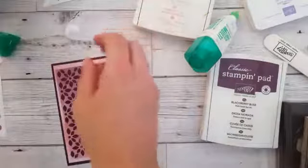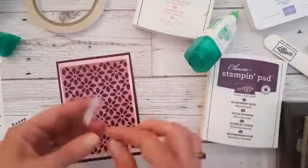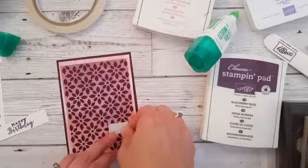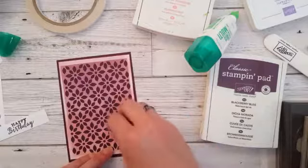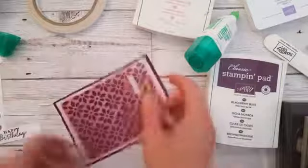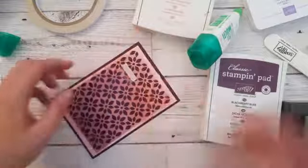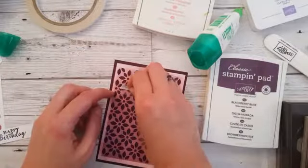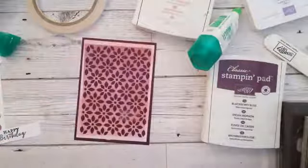Right, let's bring back our sentiment. So yes, I want to lay down a little bit of double-sided tape here. You'll see why in just a second. Okay, I'm going to peel that off. It doesn't want to come. Let's try it again. There we go. A bit like the normal glue, sometimes the heat and humidity plays havoc.